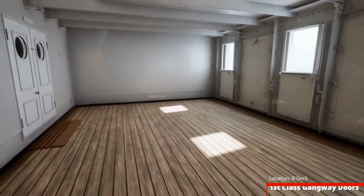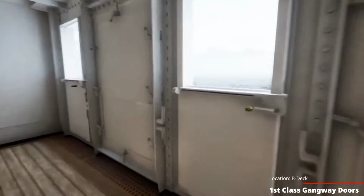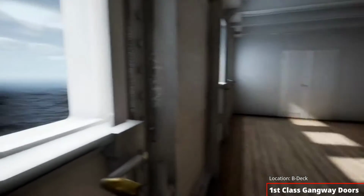These are the starboard side first-class gangway doors. Passengers would enter the ship through these doors.